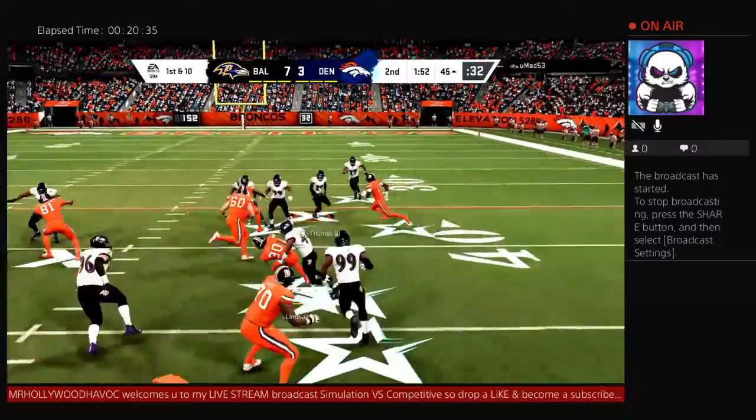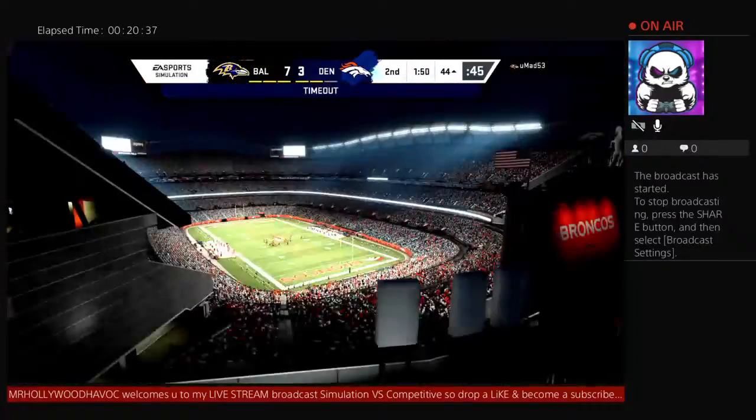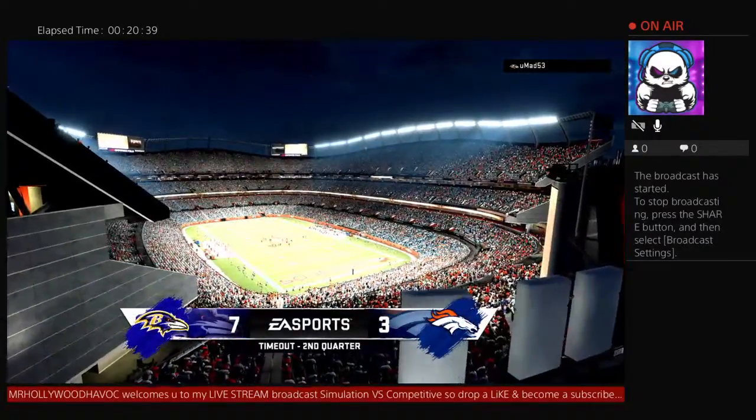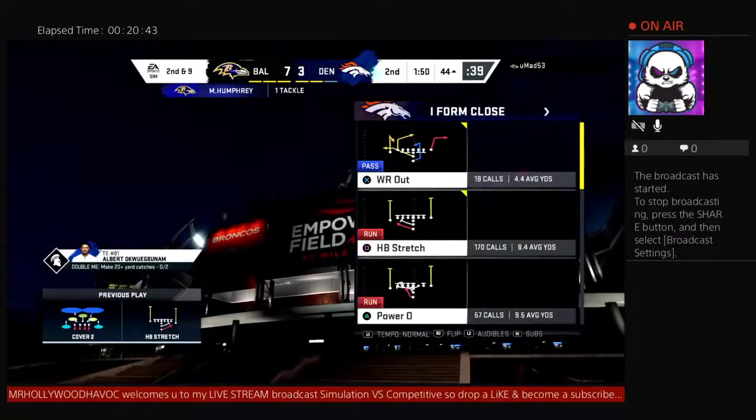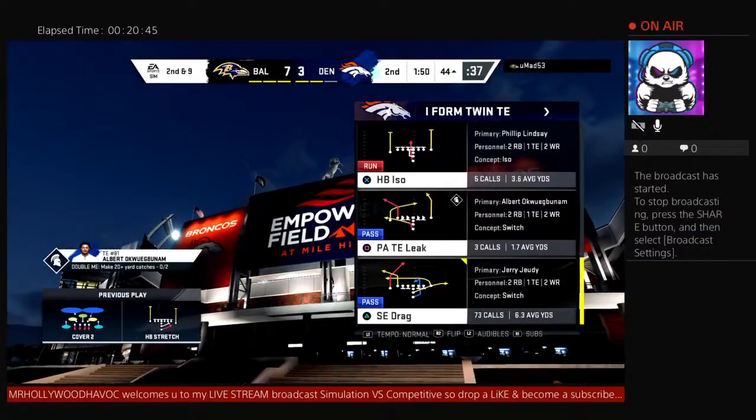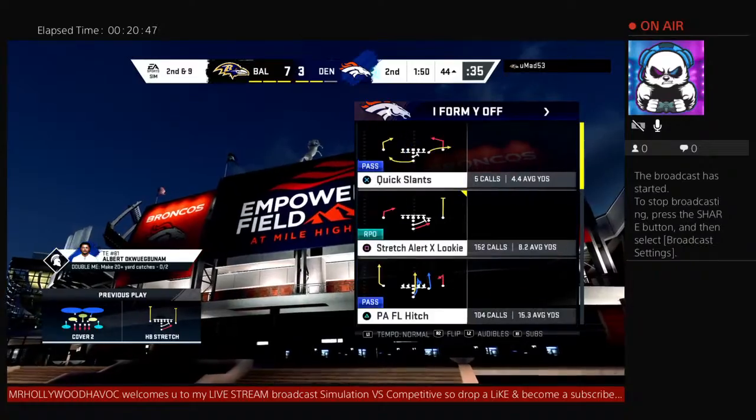On 1st and 10, it's Lindsey. Just a yard on the pickup there, and it'll bring up a 2nd and 9. Now the Broncos are going to call the first of their timeouts as they'll talk things over prior to this upcoming 2nd down play.